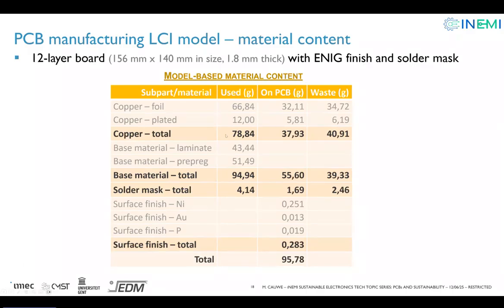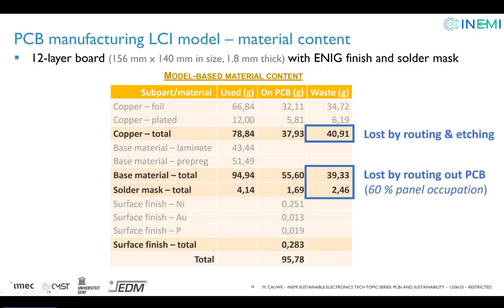So, showing some output of the model, first of all, the material contents. We calculate how much material is used in general, how much ends up on the PCB, and then the difference between that is obviously the waste. We can do that based on a percentage estimation, but we can also do that based on the design, as I already mentioned. As you can see, in this case, we have a 60% panel occupation, so we're losing quite a lot of material that is in fact not ending up on the PCB.